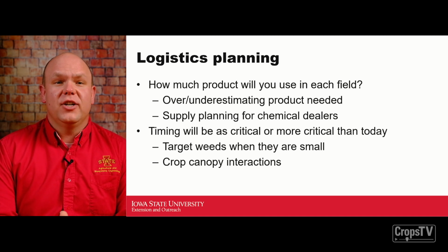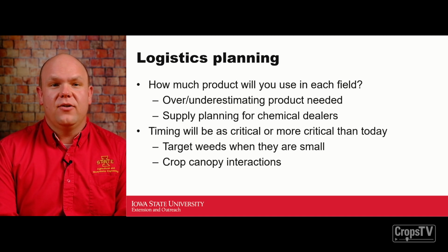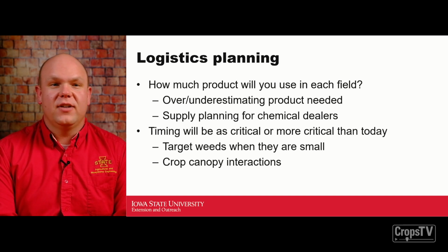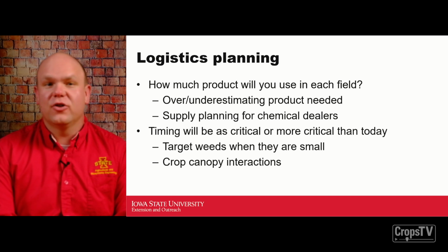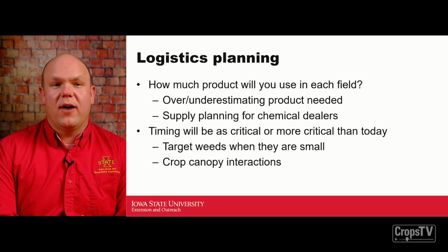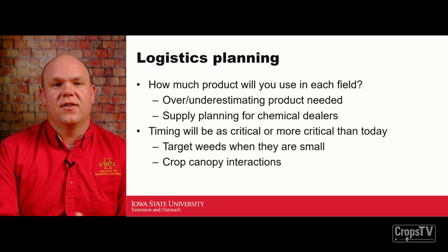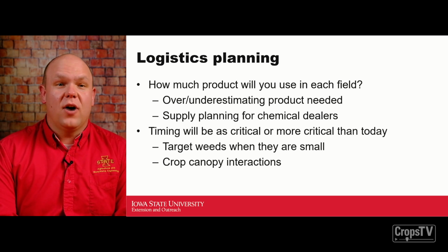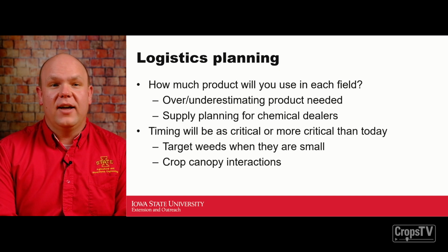I want you to think about logistics planning. How does this play into the logistics of your operation? One of the biggest hurdles that many folks have to overcome when they start using this is you don't know how many acres you're going to spray. You don't know what percentage of that 100-acre field you're going to spray. Are you going to spray 10% or 10 acres? Are you going to spray 50% or 50 acres of that 100-acre field? So we have to get good at estimating how much product we're going to need, and we might overestimate or underestimate how much product we need to load into the machine.